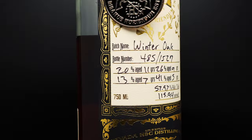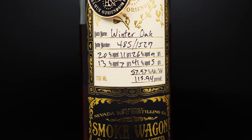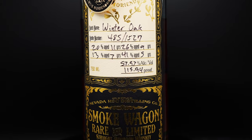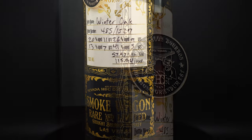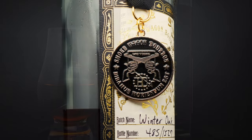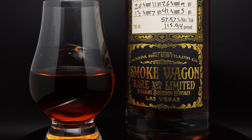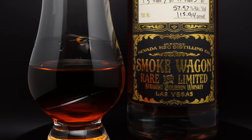Winter Oak is a blend of bourbons sourced from MGP or Ross and Squibb. The blend is comprised of 20% 11-year bourbon, 26% 9-year bourbon, 13% 7-year bourbon, and 41% 5-year bourbon. There are 1,527 bottles, and the proof comes in at 115.94. All right, guys, with all that being said, let's get a pour and get into this review.